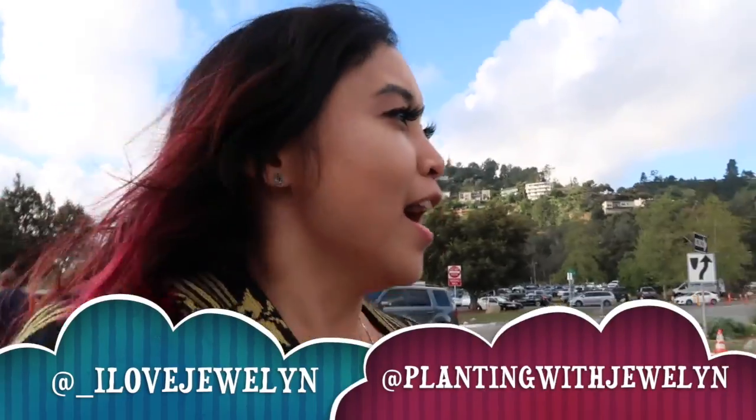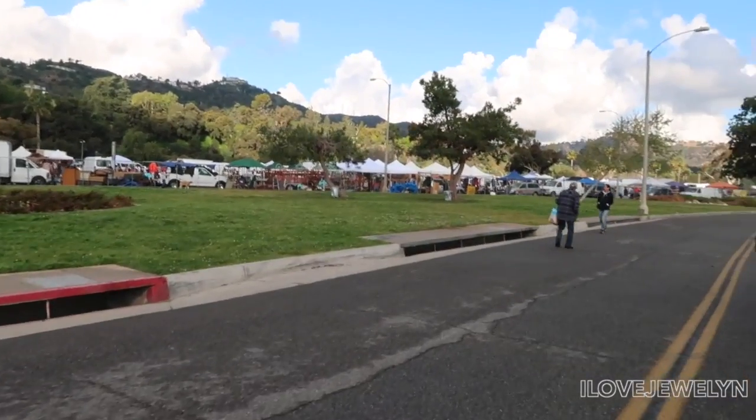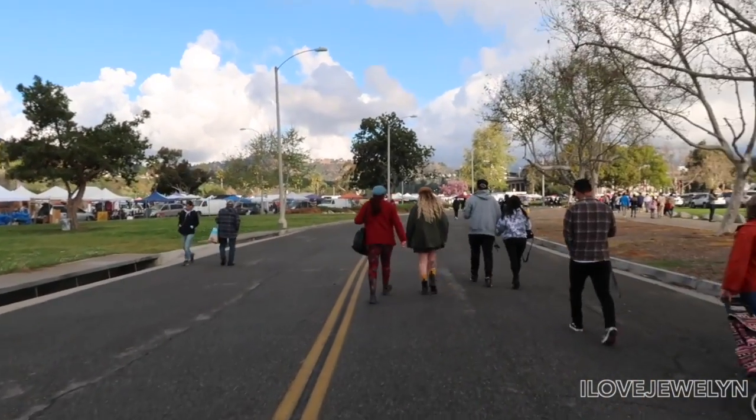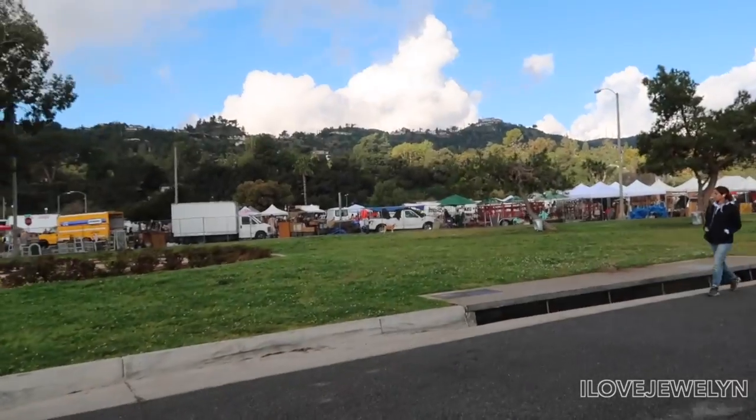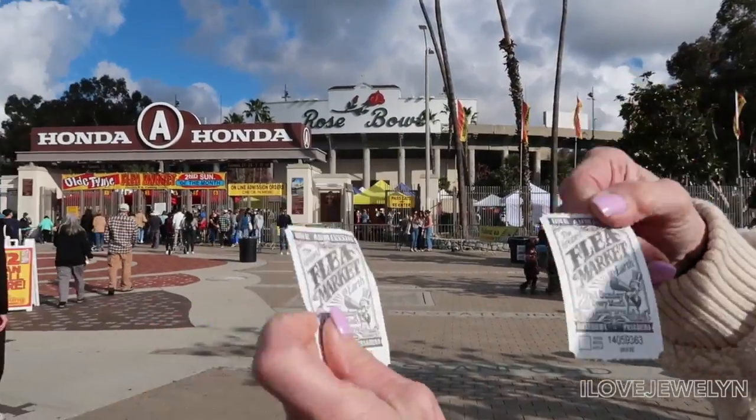I'm so excited. I'm back at the Rose Bowl. Yay, with special guests. Hi, Sonia. So it's her first time, so I'm really excited to show her the Rose Bowl. And you've been living here longer than me. Yeah, like 40 years and I've never been to the Rose Bowl. Yay. A lot of people here and a lot of treasures we found. Yay! Here we go.